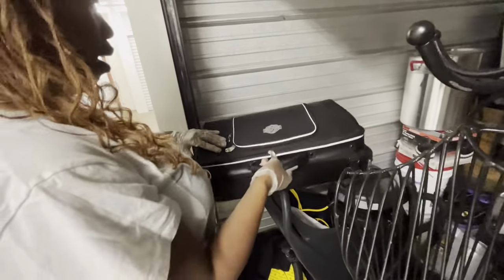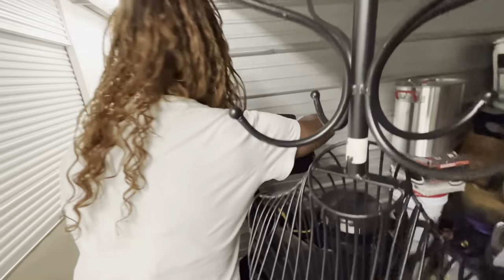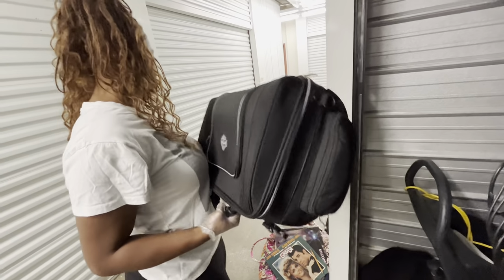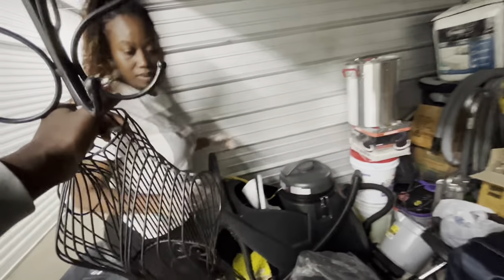I don't know where we at, y'all, but I think we made over 280 so far. Probably. We done made our money back already. And we still got boxes and clothes and it's a nice suitcase. Yeah, that's nice. Does it have the full handle? No, it doesn't, but it's really nice.